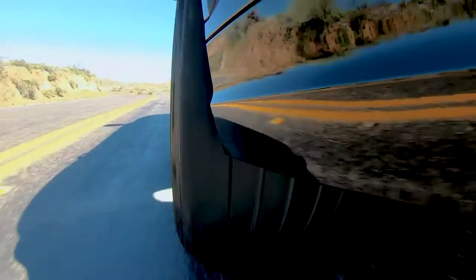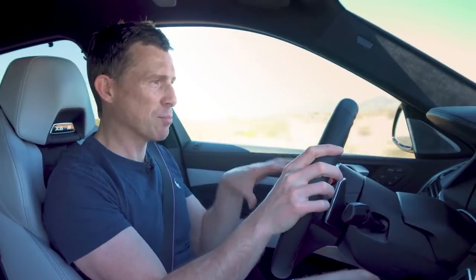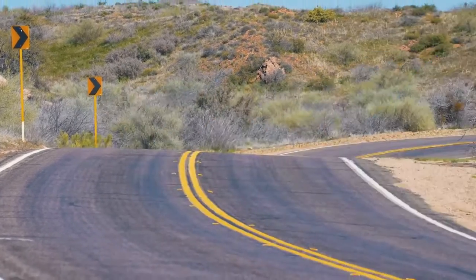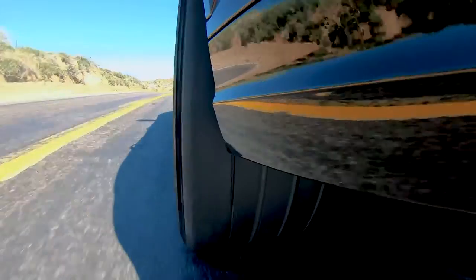Straight away, the car feels more alert than the normal X6. The suspension is obviously firmer, gives it a sportier edge, and it just doesn't really lean for a tall car. Obviously, if you get too carried away, you're going to end up pushing wide in the corner because it's still quite heavy. You can't overcome physics. But those huge tyres do give you loads and loads of grip.